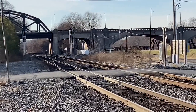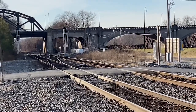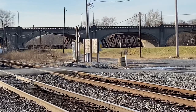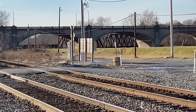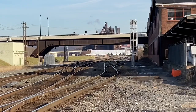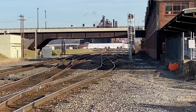Trains to and from Allentown Yard utilize a connection which goes off to the right and crosses over the Lehigh River on a truss bridge. You can see it in the background, just underneath the Route 378 bridge. And to the east of the New Street Bridge going overhead, you can see the remnants of the old Bethlehem Steel plant.